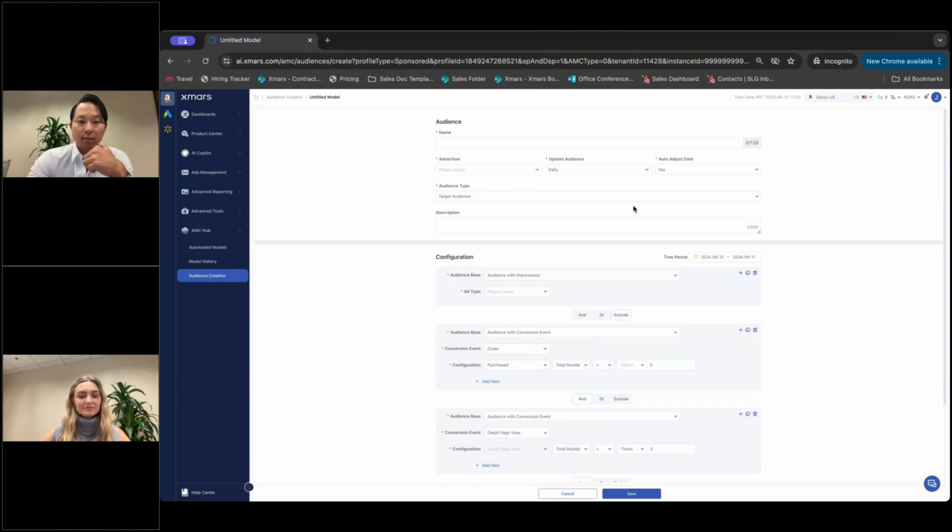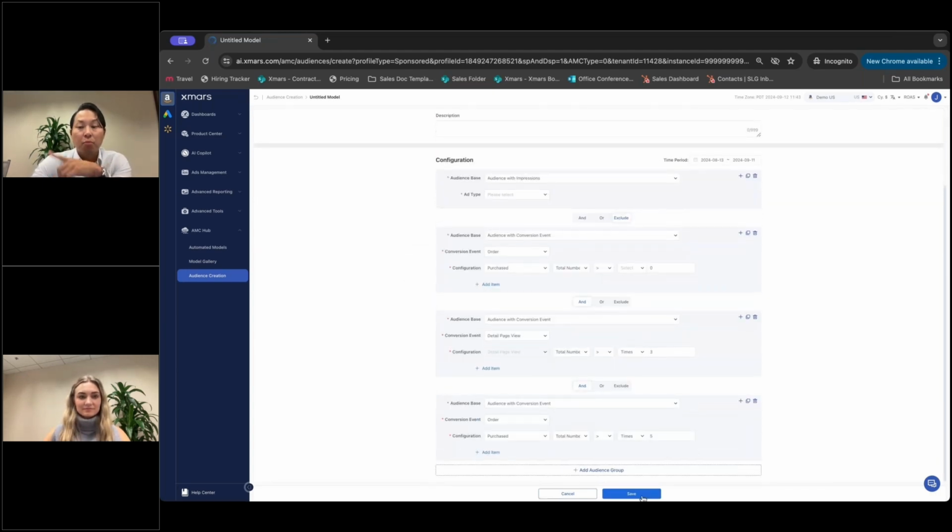You can adjust the dates, you can adjust the audience type, whether it's a target audience or a lookalike audience. And then effectively with a couple clicks of a button, you are now able to push these custom audiences into your DSP console and they're live within 48 hours. That's how easy it is.